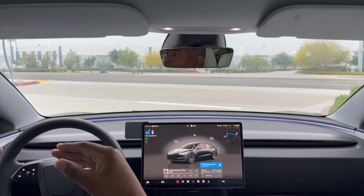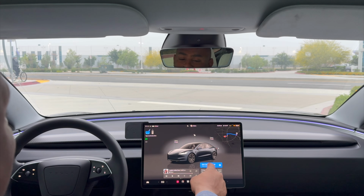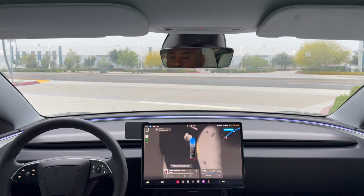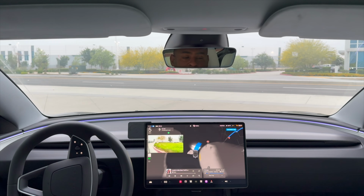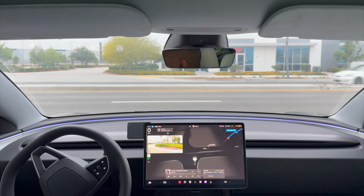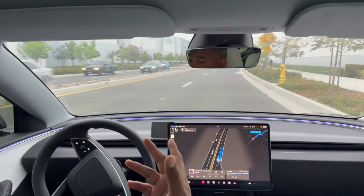So already, the first difference is on the screen. We can start FSD supervised from the screen, press and hold. That's not on the Cybertruck. People make a big deal of that. I don't know why. I don't care about that. It's easy to just click it on the wheel. But I guess they want to say, hey, this has been updated to have it on the screen. So anyway, here comes a cyclist riding by, and I'm going to hold this button down and tap brake to confirm, and we're rolling now. It's a cool feature to have on the screen, but it doesn't really matter. It's not that big of a difference. But that is something that's not on the Cybertruck.